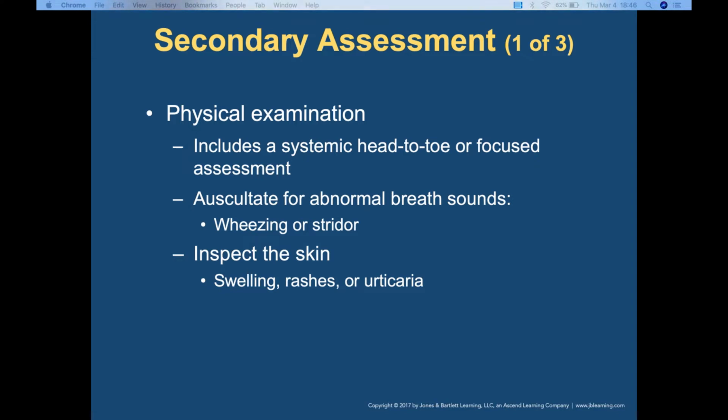Remove any clothing necessary to look for the presence of a bee sting, signs of contact with chemicals, and other clues suggesting a reaction. Look for obviously the medical alert tag. If you've not already done so, auscultate for breath sounds. I want you to listen. Get close to them, get up there and listen with your stethoscope, the super cool ones that you bought for all your ride-alongs. You want to listen for the wheezing or the stridor and inspect the skin.